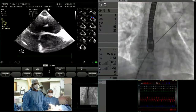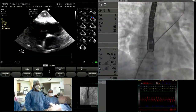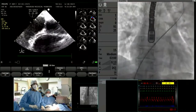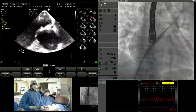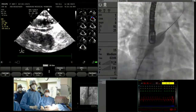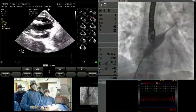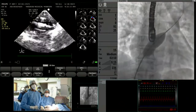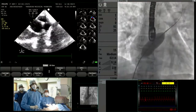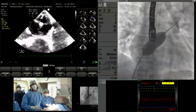So one of the ways in which we tackle this is, we first go in. So this is a sizing balloon across. We inflate the balloon till we get a waist, and the moment we start seeing a waist, we stop there, and then we cross the second. So now we are definitely sure that we will not be crossing through the same hole twice.